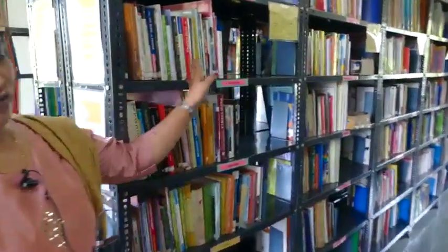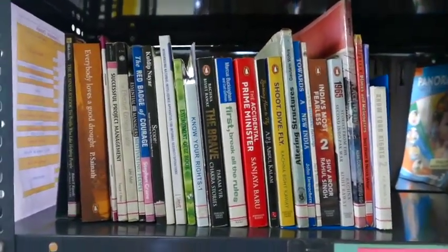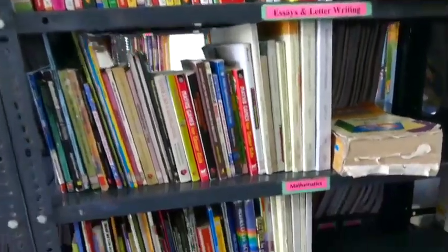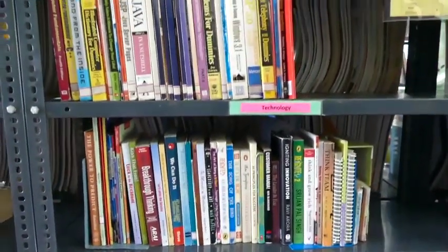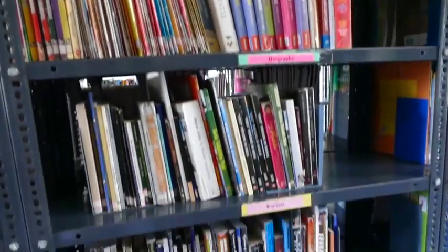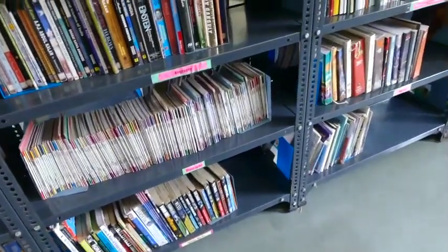This is also part of non-fiction. In that you can see all different types of books arranged according to their types. Like this is the social science, we have language books, mathematics, science, applied science, art and craft, games and puzzles, and biography, including Marathi and Hindi literature books to improve the Marathi and Hindi reading of the students.